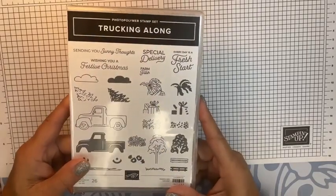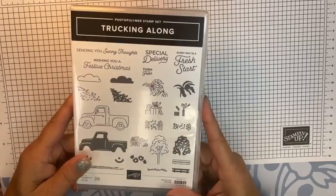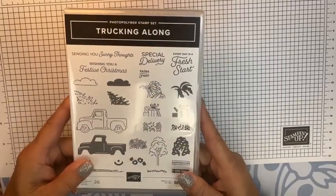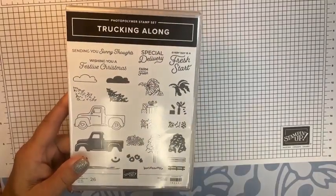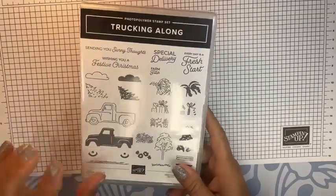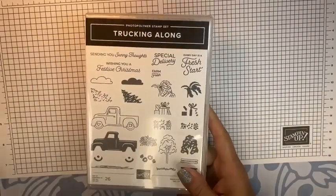Or if you want to see the other online exclusive options available to you, just put in the search bar online exclusives. There are lots of them there, including one they just added, which is a replacement scoring blade for a paper trimmer, which a lot of my customers were asking for, so I'm super glad that they did that.